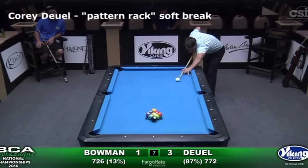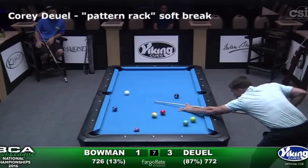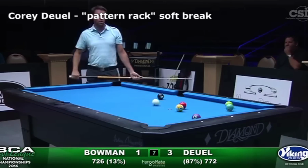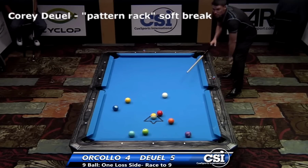Corey Deuel is one of the most creative breakers in the world. He has invented and perfected several unique breaking strategies, including the soft break approach. He pockets the wing ball and leaves an easy starting shot at the 1 on the side and the 2 in the corner, leaving an easy 3-9 combo for the early win. Here's an example from another tournament where he did the same thing.